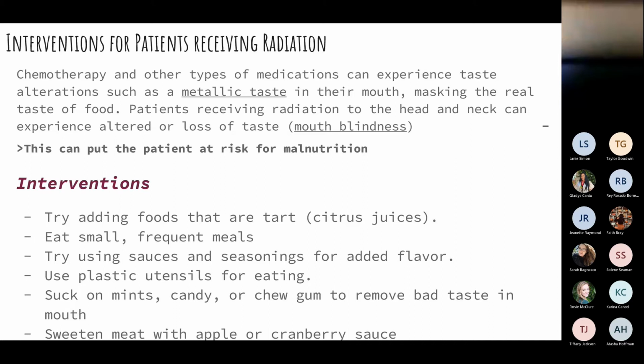They can also suck on some mints, candies, etc. Meat is really important in getting in our protein, but if they just don't have an appetite for meat, maybe we can put some cranberry sauce on turkey, or if we're having a turkey sandwich, we can put some apple slices on it. Those are really good ways to allow these patients to taste a little bit better.